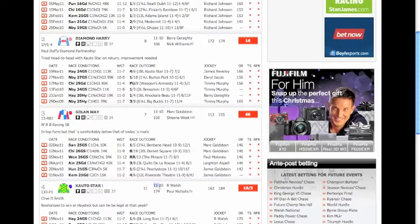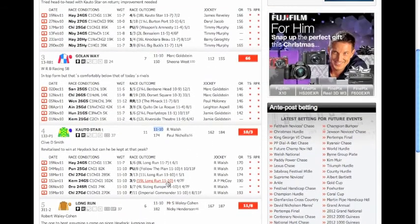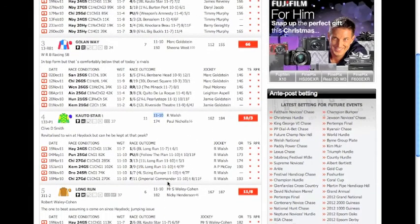Number 5 you need to check is the weight. So here is the weight of the horse, 11-10. Now, as we can see, all the horses are actually 11-10. So one thing we also need to check is what weight the horse has been throughout the last 6 races. And as we can see, this is something you could mark down for Kato Star, because it used to be 11-10, which is pretty standard. But then it performed really well on 19th November when it was 11-7, when it was lighter. So is this extra weight going to affect Kato Star's performance? That's something you need to consider.